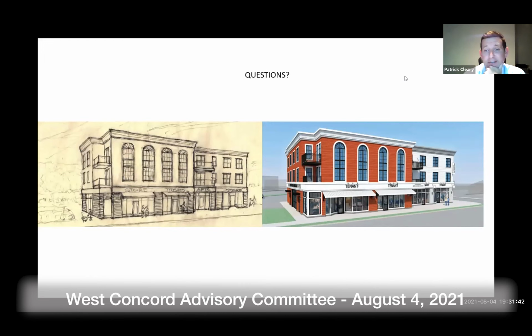So that's really it. I tried to make it succinct, as I know people have been going through this with us for quite some time. So if there are any questions, I'd be happy to go into any amount of detail that you'd like. Thank you, Patrick. Questions from the committee? Yeah, I have a question. Patrick, is it okay? Can I go?